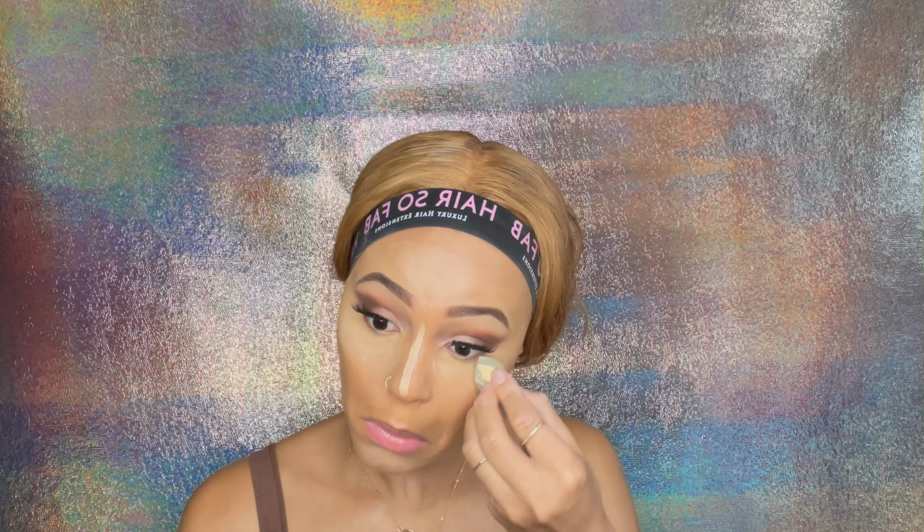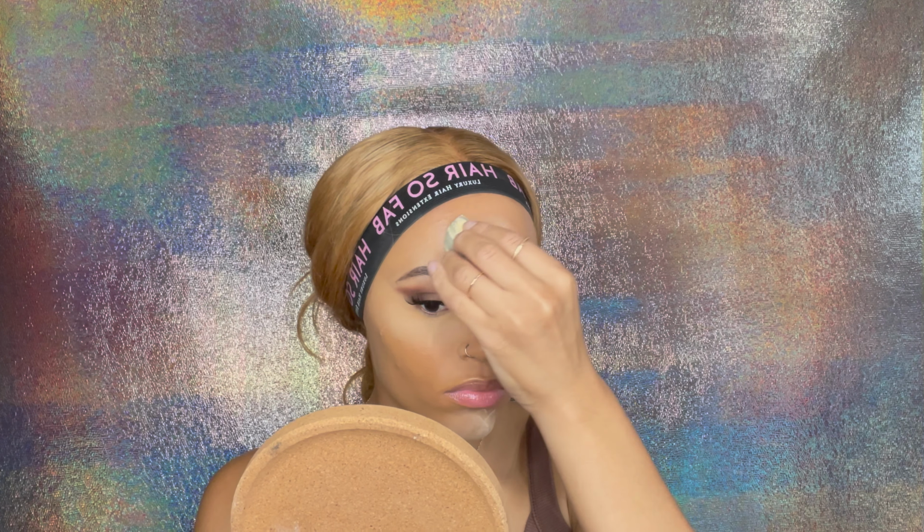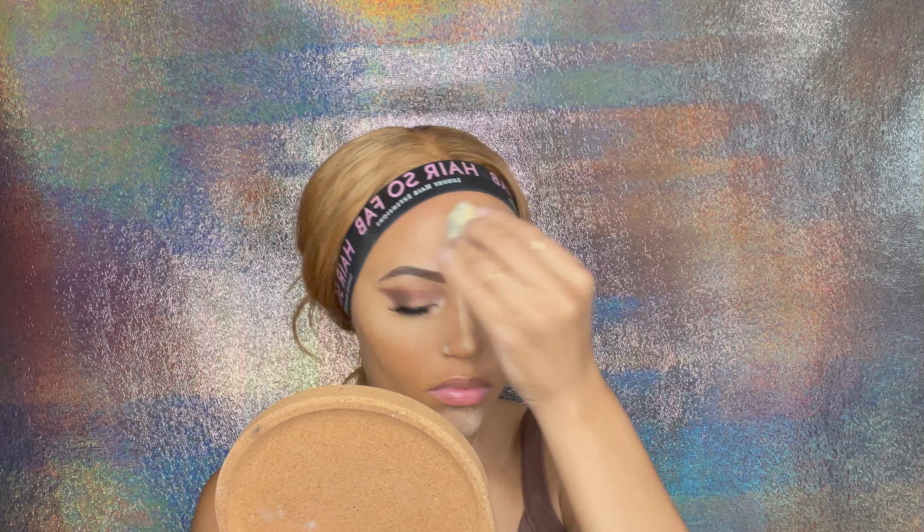I want that to be a little bit more dried down because we want our nose to be sculpted. I didn't really sculpt my nose out as I would normally do. I kind of wanted to keep it natural. I didn't want to make my nose too skinny today, but let me tell you, there are some days where I really snatch my nose up, okay? So now I'm just continuing to set, and now I'm going to get into contour.